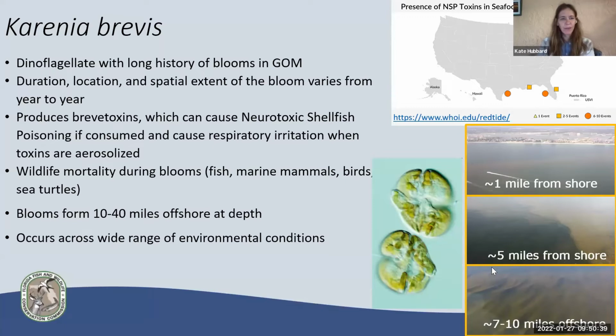So I wanted to give a little bit of background about Karenia brevis, the red tide organism. This is an organism that pretty much solely blooms in the Gulf of Mexico. Blooms can be transported out of the Gulf to other regions, but it has a long history of blooms here. The duration, location, and spatial extent of these blooms varies from year to year. This organism produces a suite of toxins known as brevitoxins. These can cause human health impacts, including neurotoxic shellfish poisoning if they're consumed. The toxins can also cause respiratory irritation when they're aerosolized.